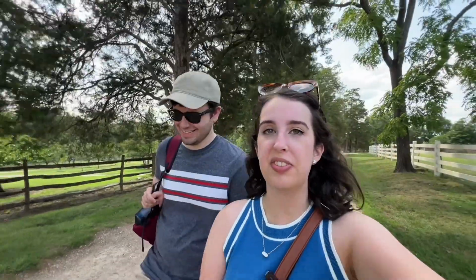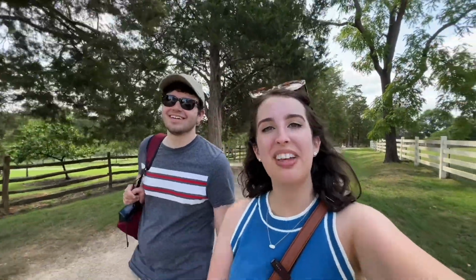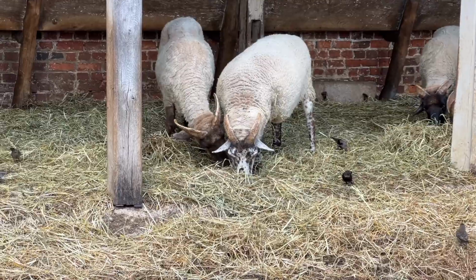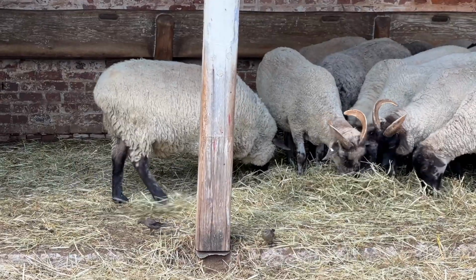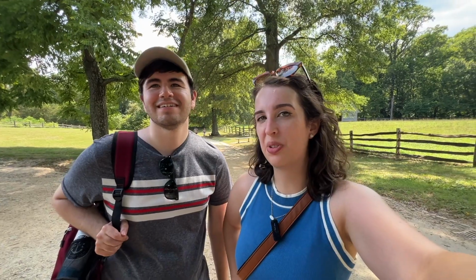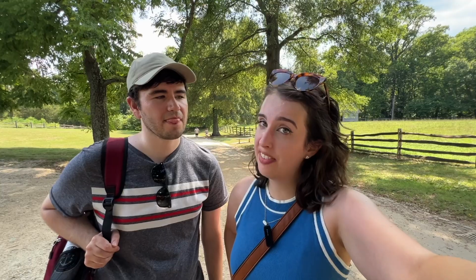Our tour is in like 15 minutes and we should probably line up, but they have animals. We've been wanting to see animals like all day. We're finally seeing some. This one's me. We are finally about to tour Mount Vernon, which does have AC, even though it didn't obviously when Washington lived here.